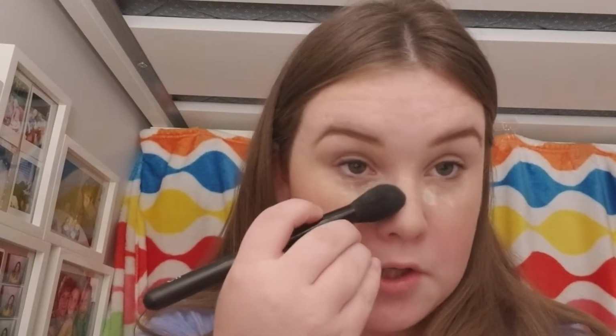I really like doing my face. I don't know why. Next, with this e.l.f. brush, it's the e.l.f. blush brush, I'm just going to swipe away all my baking powder. And then we're going to move on to highlight.